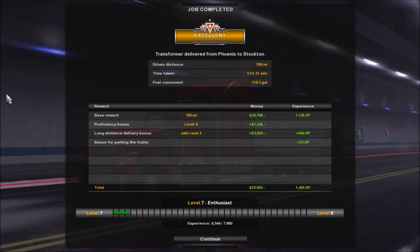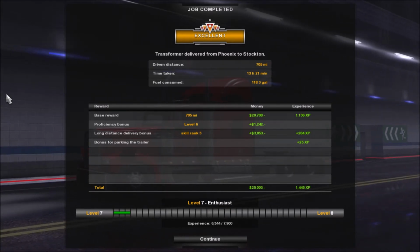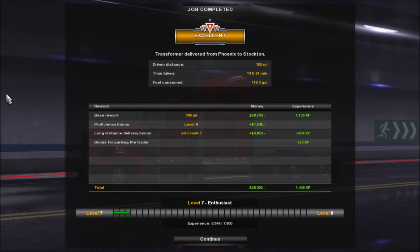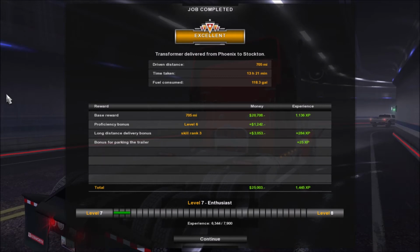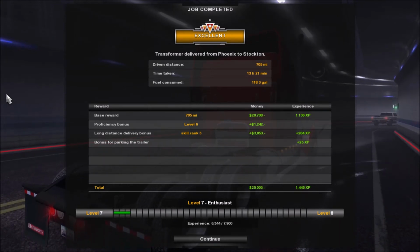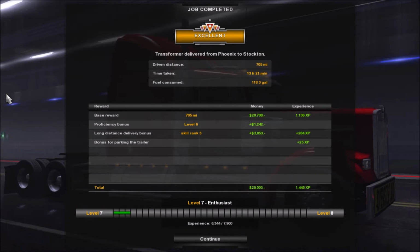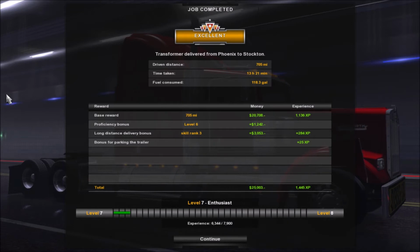So we delivered a transformer from Phoenix, Arizona to Stockton, California. We drove 705 miles. It took 13 hours and 21 minutes to do it in. I think the average sleep cycle for the driver on here is 14, so a couple extra minutes before we were dead tired. Fuel consumed is 118 gallons. The base reward for the drive was $20,708.